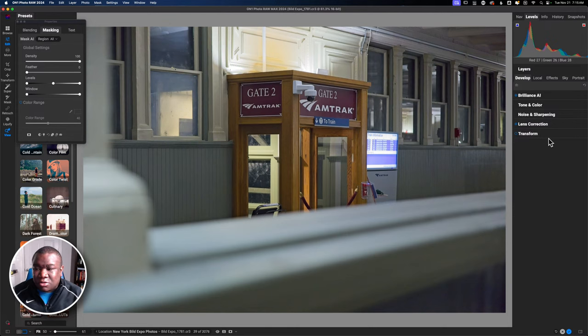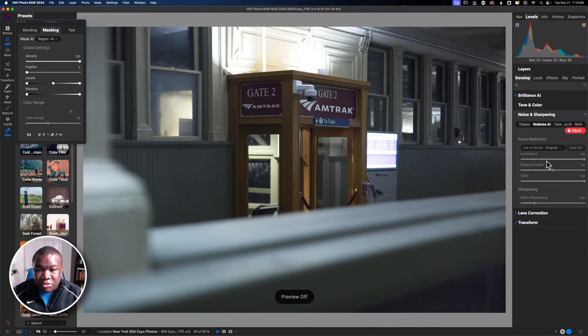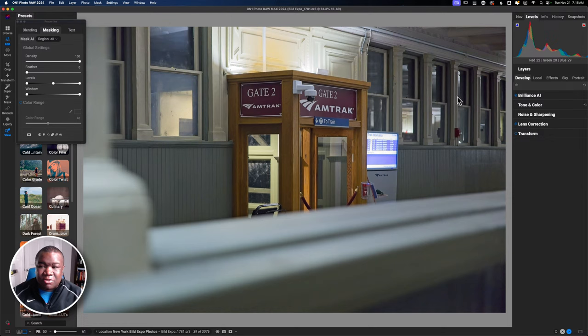The good news is it looks like No Noise AI activated on this photo. So here's the before version and here's the after. It didn't do the before with the no noise, but okay. So I like what I have going on here, and now it is time to go and get rid of some of those distractions. And so let's go ahead and do that.